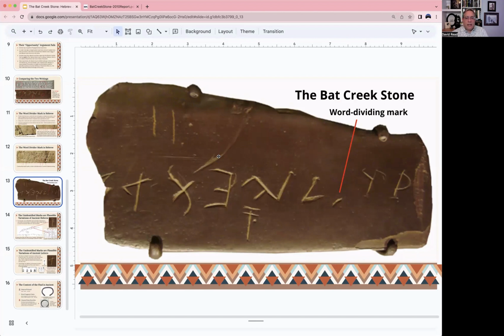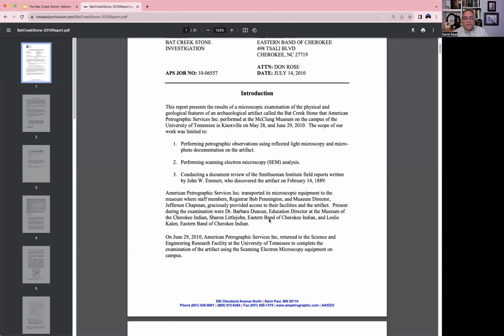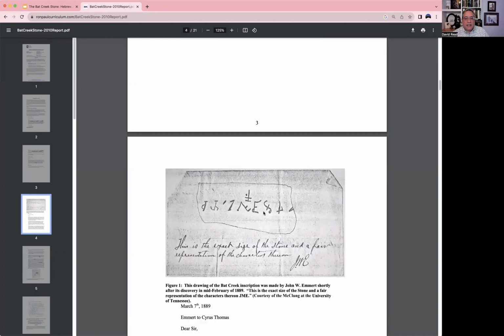So what the Petrographic Services people did was, as well, they can compare. We know these marks are newer. They can look at these other inscriptions on the rock, and they can compare the weathering and other aspects of these engravings to the new engravings, and by doing that, they might be able to see, do these look new like the new engravings, or do these look older or different than the newer engravings? And so that's what their focus was. And they did that. They used their microscopic services and things like that.